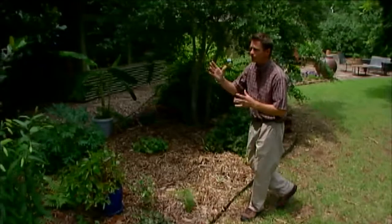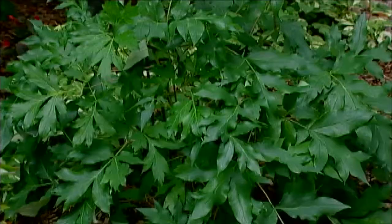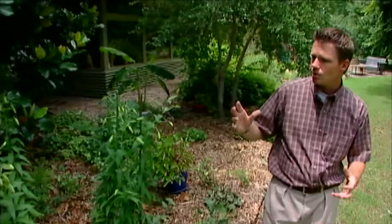Well, in the plantings that they've got around the house here and around some of these large trees, they have a mix of different perennials and grasses and shrubs. They have a tree peony, a beautiful plant. Huge yellow flowers in the springtime, a wonderful addition to any garden, a really neat specimen plant that I think anyone would like to have in their garden. They did a really good job of mixing the different colors.